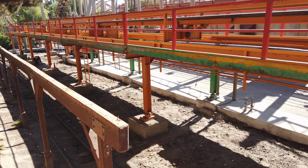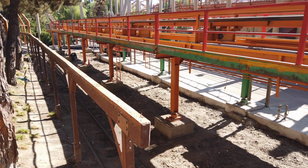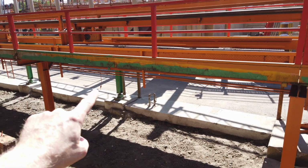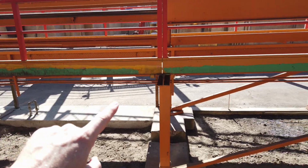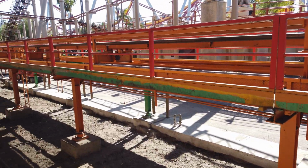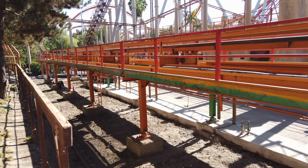Something I just noticed is that with this all removed here, whatever it was, I think it was some sort of cover, you could see some of that original yellow paint with the green and the orange. So you get all three color schemes revealed right here. Exclusive on ACN. Not really.